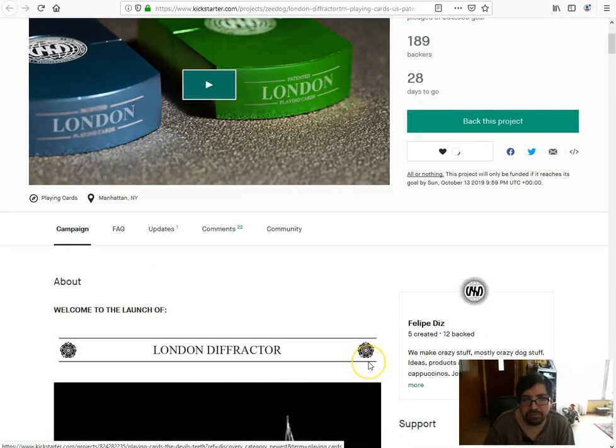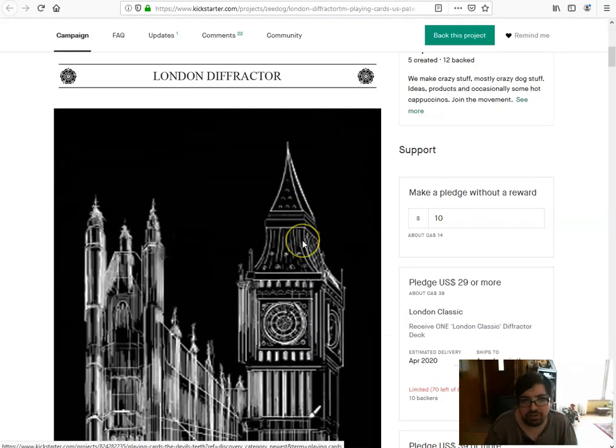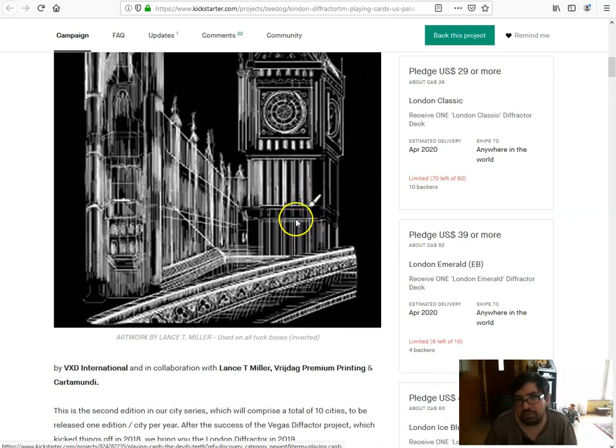$60,000 goal. And these decks are apparently patented. I don't even know what kind of difficulty it was for them to get this US patent, or if it even is a 100% official patent, or if it's just pending patent. I don't know. I guess we could look it up if we wanted to.